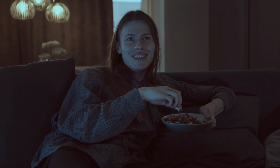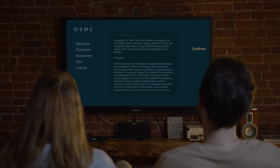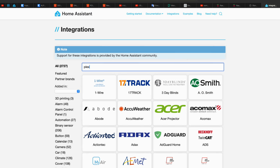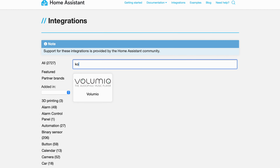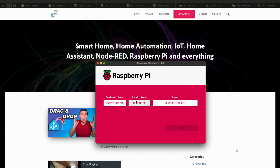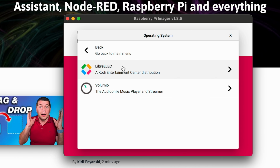Whether you're into movies, music or TV shows, running LibreELEC, OSMC, Volumio or Plex on your Raspberry Pi is a fantastic way to showcase your media library. All these softwares can be integrated with Home Assistant for more advanced home automations, such as enabling scenes, light dimming, auto-play music when movement is detected, and so on. And most of these softwares can be installed right from the official Raspberry Pi Imager tool, where you just have to select them from the list and write them on an SD card.